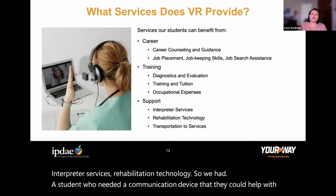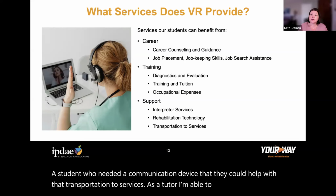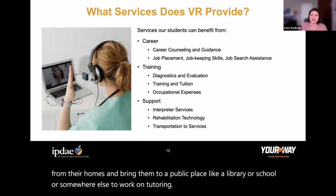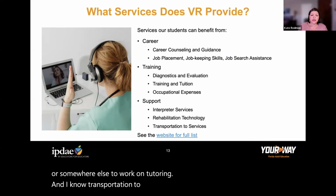Transportation to services. As a tutor, I'm able to pick up my students from their homes and bring them to a public place like a library or school or somewhere else to work on tutoring. And I know transportation to our classes can be a big issue as well.